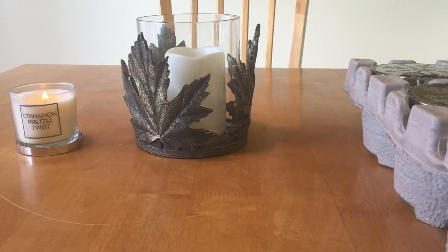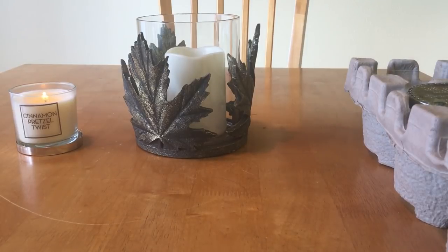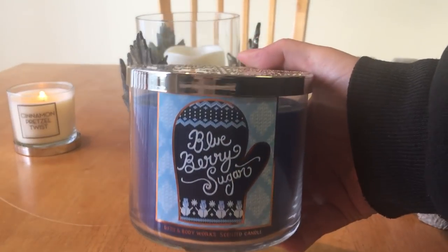So I'm going to enjoy this. Hopefully we will get some more cold weather, because that's when scents like that smell the best to me. So I was excited to get that. Then, always wanted to try this one.